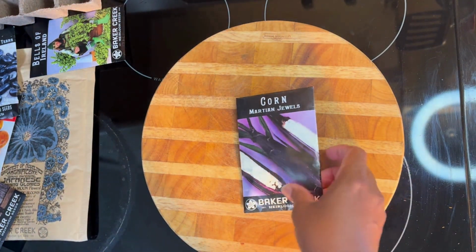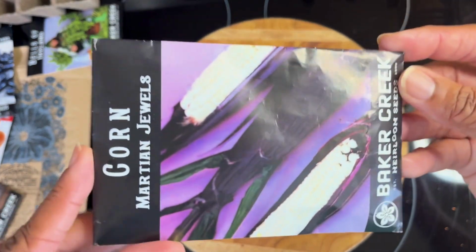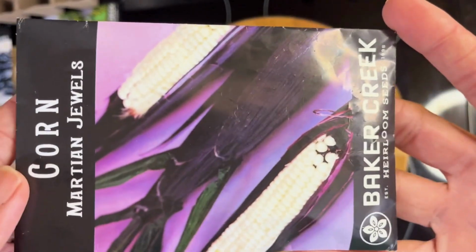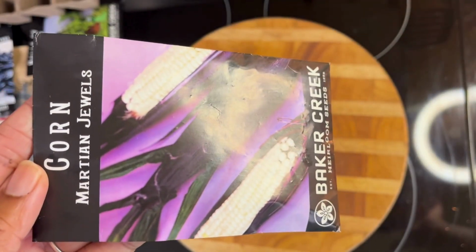So that is the Martian Jewels purple corn. Well, white corn with a purple cob. But yeah, beautiful, right? What's next?